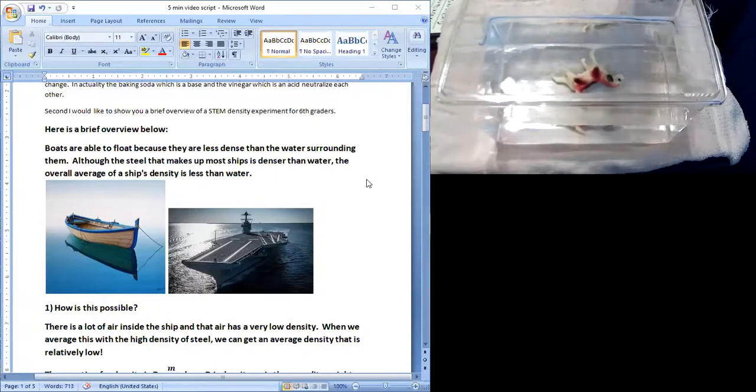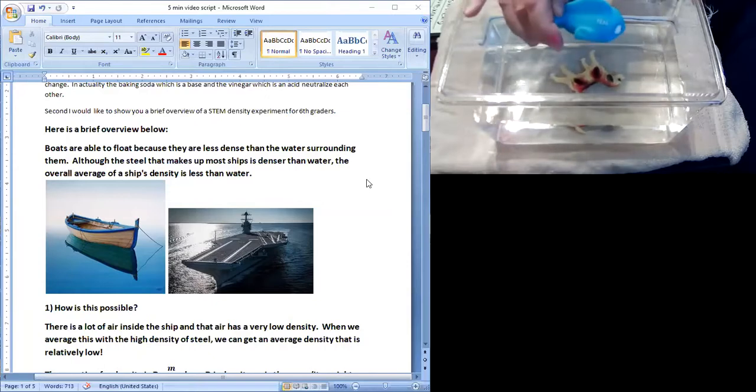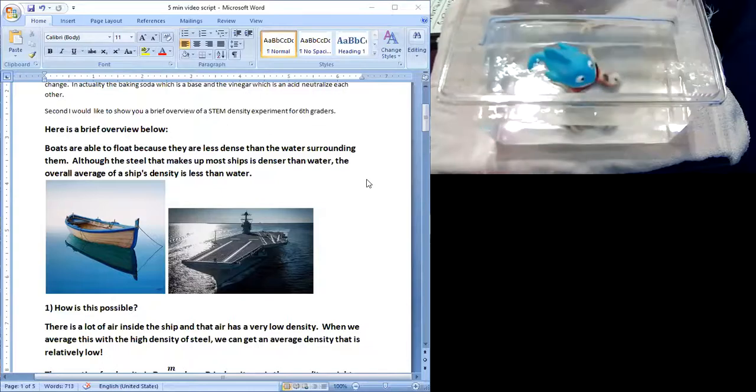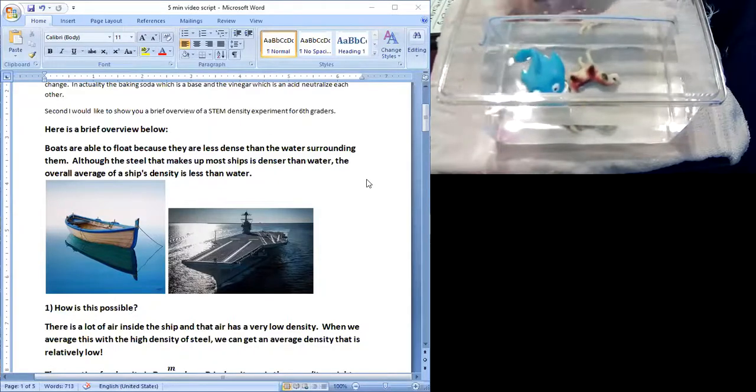Let's look at this one. This one is a tub toy. This one has a lot of what in it? It has a lot of air in it, which is very high or low in density? Low. Let's see what happens. It floats. Wow.